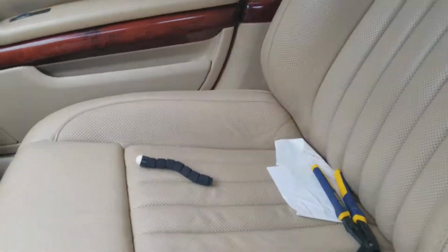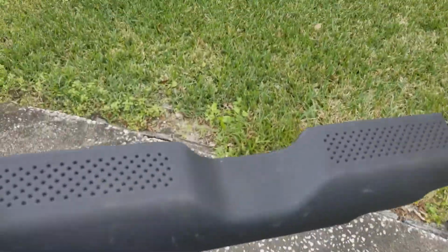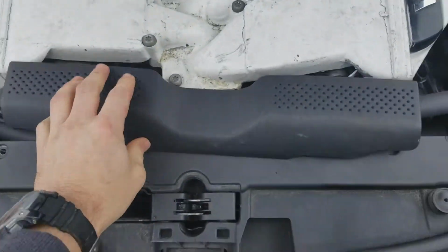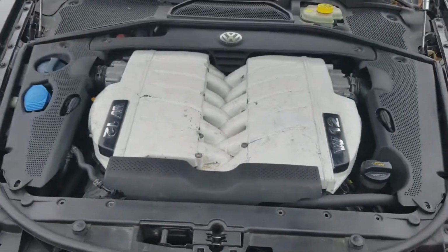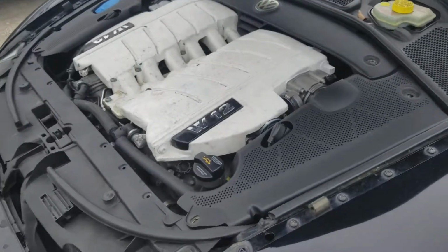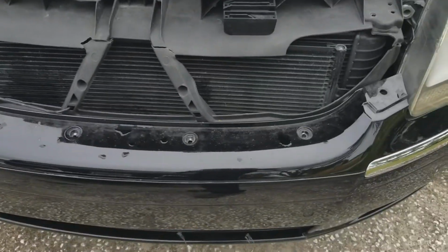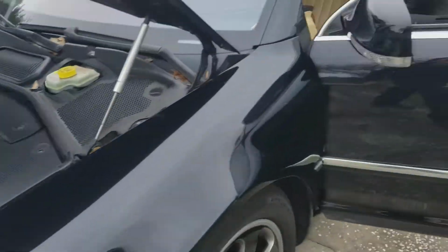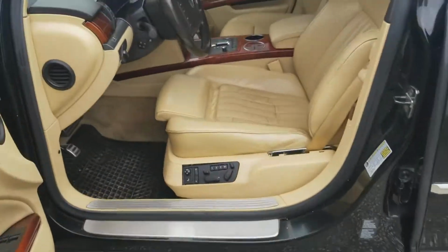The passenger seat is in amazing shape. This will all be cleaned out, and I do have that front part cover right there, you can see, for the engine. That is a piece that's going to lay across there like that. So all of the engine compartment pieces are here. There are some bolts and nuts missing, even along that front bumper there, I can see, but those are pretty inexpensive and easy to replace.